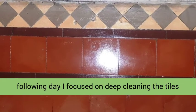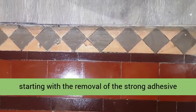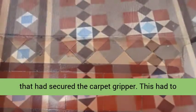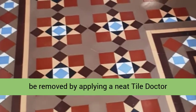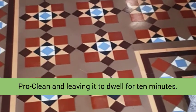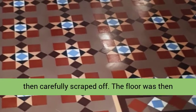The following day I focused on deep cleaning the tiles, starting with the removal of the strong adhesive that had secured the carpet gripper. This had to be removed by applying a neat Tile Doctor Pro Clean and leaving it to dwell for 10 minutes. The Pro Clean helped loosen the glue, which was then carefully scraped off.